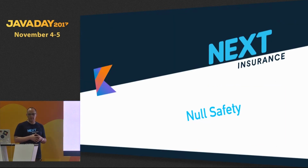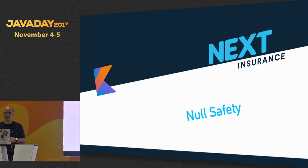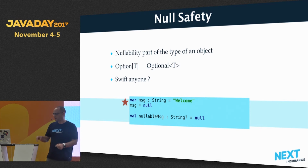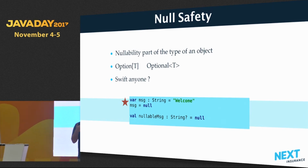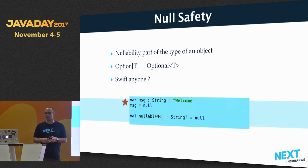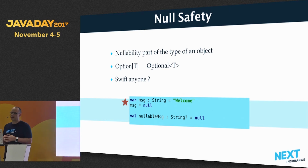The second thing that I want to show you is how we utilize and tackle null safety. Kotlin has a very nice language feature that I think only exists in Swift, the language to develop new iOS applications: every type can be nullable or not nullable. For example, string is not a nullable type. If you try to put null into a string, you will get an error. If you want to write a nullable value to a string, you need to declare it as string question mark. It is very similar in concept to Option of T in Scala or Optional of T in Java, but with a much nicer and cleaner syntax.